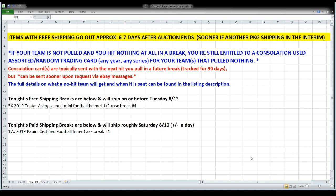And if you got skunked in the mini helmet break, typically, I would hang on to your consolation cards until your next package ships just because it is a free shipping break. However, if you don't want to wait and you would like it sent right away and you didn't hit in that mini helmet break, you just drop me a line on eBay and let me know. I will handle it for you with pleasure.